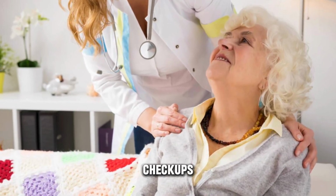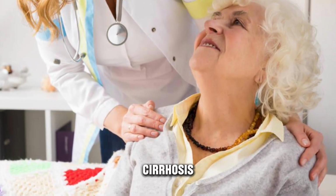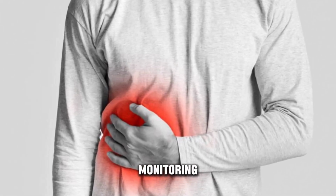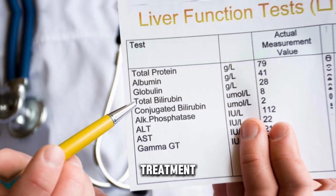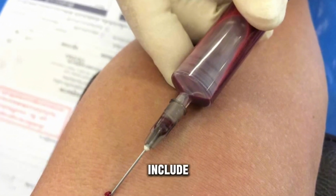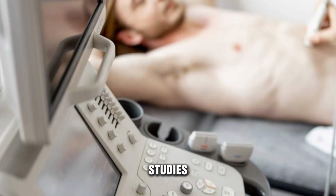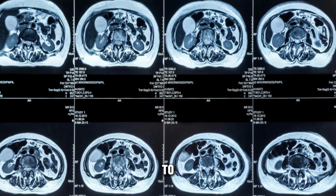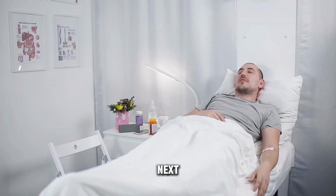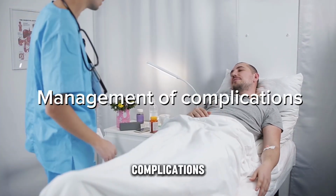or checkups. Because people with liver cirrhosis require regular medical monitoring to assess liver function, screen for complications, and adjust treatment as needed. This may include blood tests, imaging studies such as ultrasound or MRI, and liver biopsies to test for liver cancer. Now the next step is management of complications.